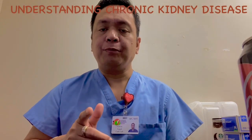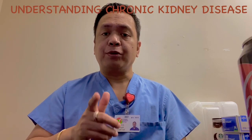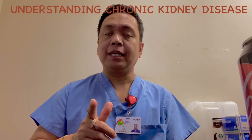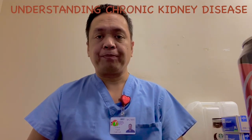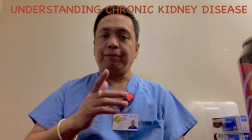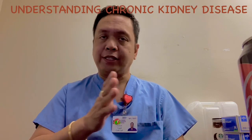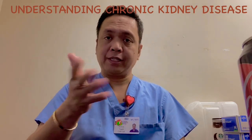Swelling can occur when kidneys aren't removing extra fluid over time. Then shortness of breath. The same thing. Extra fluid not removed by kidneys can build up in your lungs. That's the reason why you feel shortness of breath, because there's fluid in your lungs. Pain at your back. Localized pain near your kidneys that doesn't change or become worse when you move or stretch. So these are some of those signs.